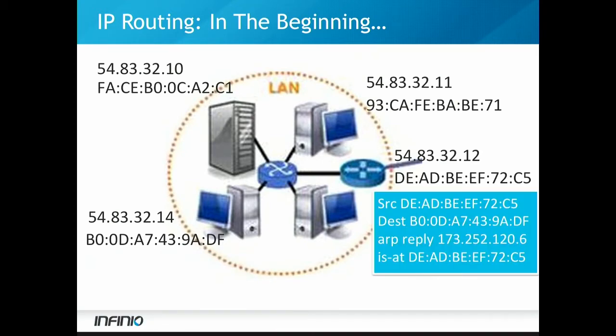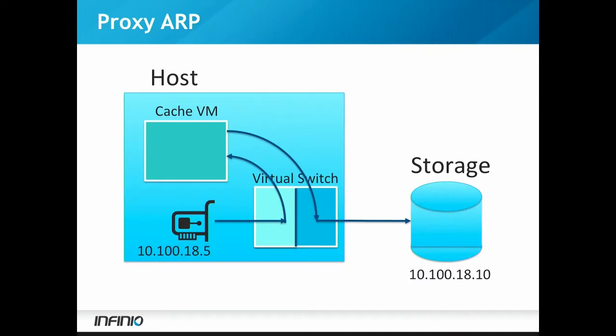And then in this case, the router, because it's not one of these IP addresses, because it's in the outside world, which the router controls, says, hey, send it to me. So here's the IP address of the router. I'm sending this message back to the guy who asked at his MAC address. And if you want to talk to this IP address, you send it to my MAC address. All right, so this is great.